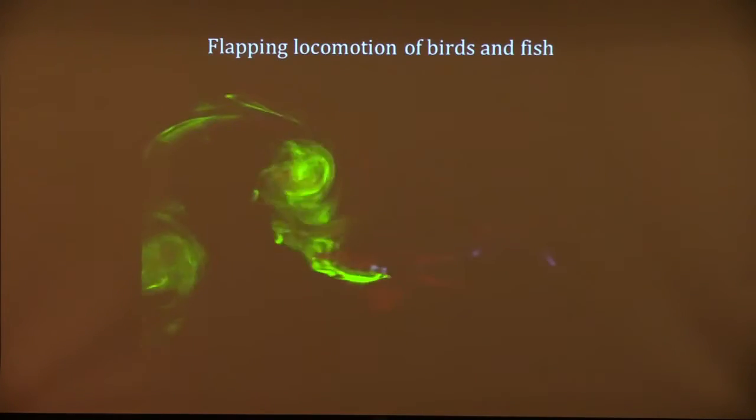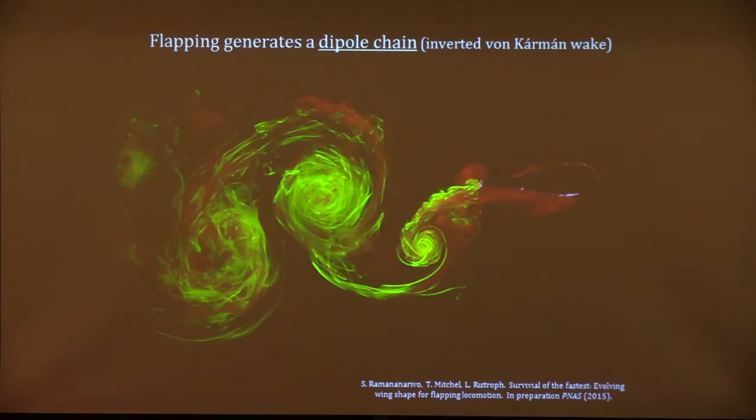And one of the main features that come about is a particular kind of flow structure behind these wings. So this is an oscillating wing that's in a flow, which is equivalent to flying. And you get this nice staggered array of vortices in the wake behind it. This is called an inverted von Karman wake, or you could think of it as a dipole chain. Remember, a dipole is a vortex and another vortex, one going this way, the other that way. And here, this vortex is a member of this dipole and that one. And there's another one there. Each one is a member of a dipole, and they're linked together into a chain.